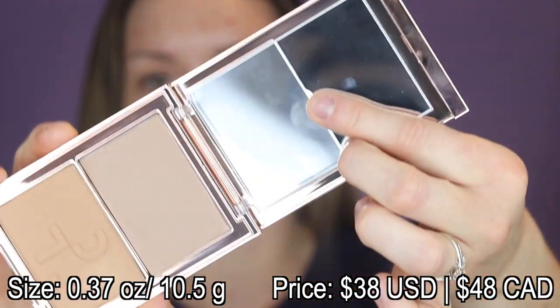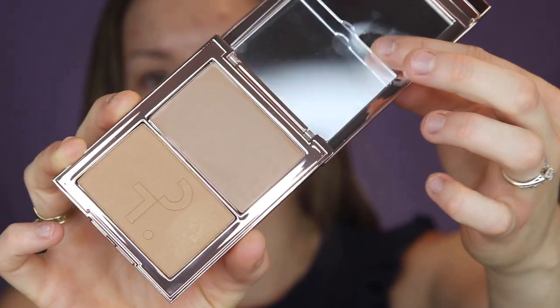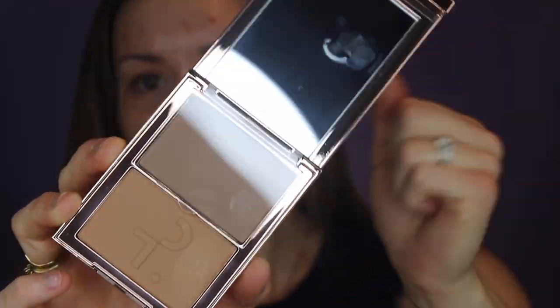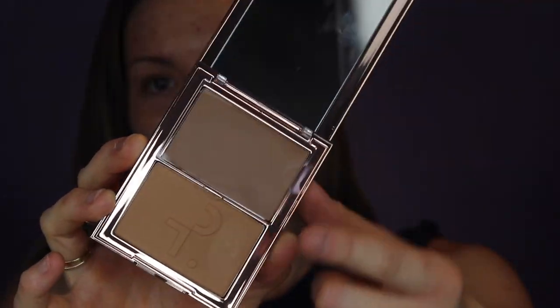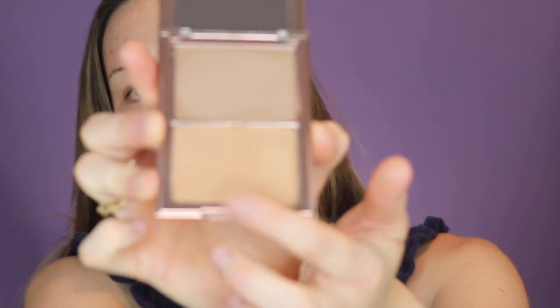This is the actual product. As you can see, this is the cream bronzer and it has a little plastic cover. That's perfect for when you use the powder bronzer, so you're not going to get it in the cream product. And then obviously this one down here is the powder. This is the lightest shade duo. It is called She's Statuesque.